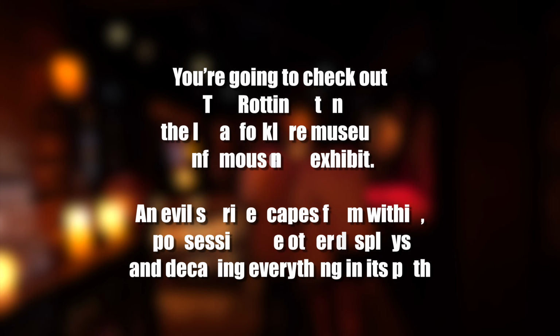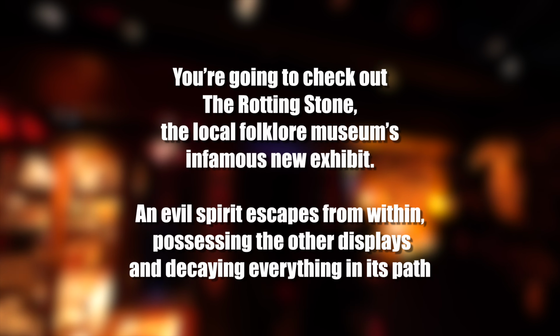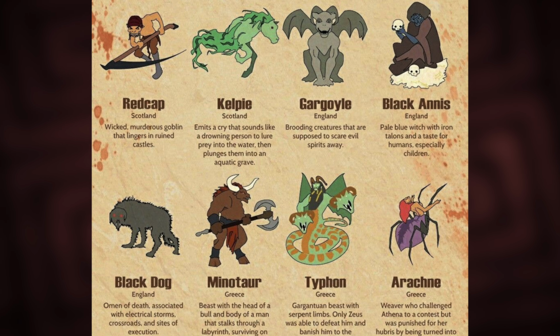You're going to check out the Rotting Stone, the local folklore museum's infamous new exhibit. An evil spirit escapes from within, possessing the other displays and decaying everything in its path. Now, what's really cool about this is when they're talking about the folklore, it could be a lot of things. It could be local to maybe HHN icons, maybe something like the history of HHN, or it could mean the other route with mythical creatures, which is what I'm leaning towards.